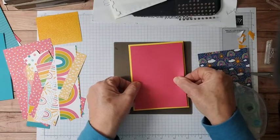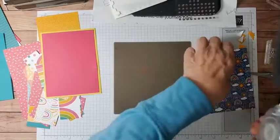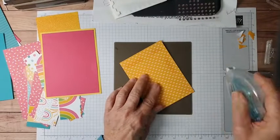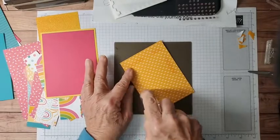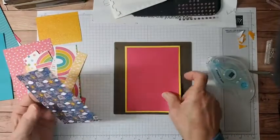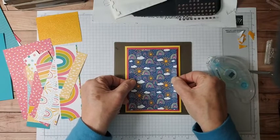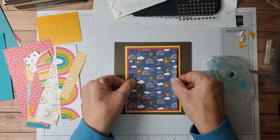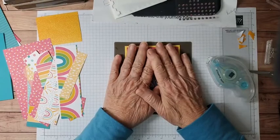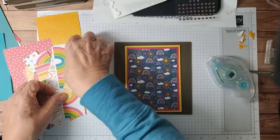So I just trimmed these down in by 1/4 inches, I believe. If you like a narrower border, you could do that. It's kind of up to you. To me, when it's a wider border, I can line it up a little better. Sometimes those narrow ones, I struggle.